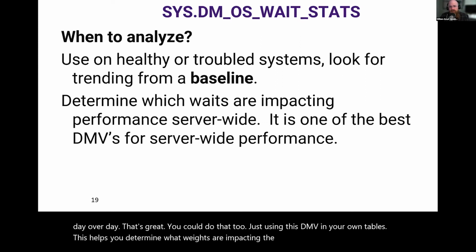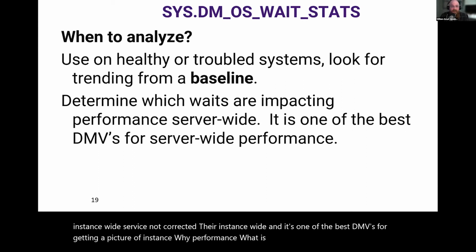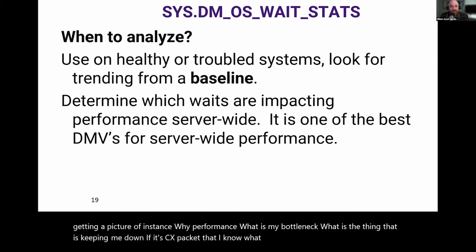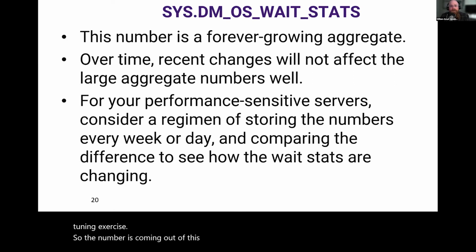And this is server-wide, instance-wide. And it's one of the best DMVs for getting a picture of instance-wide performance. What is my bottleneck? What is the thing that is keeping me down? If it's CX packet, then I know what to attack first. And as a consulting DBA, that information was pretty important to me when I was trying to do a performance tuning exercise. So the numbers coming out of this DMV are a forever growing aggregate.